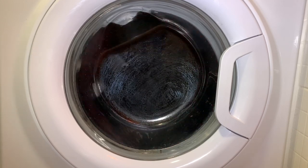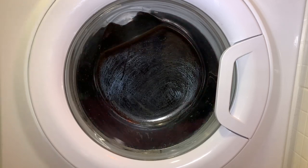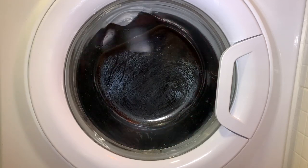The Miele is brilliant like that for spinning. It just spins and finishes. The LG takes 25 minutes to spin. And actually, this will literally spin and dump.